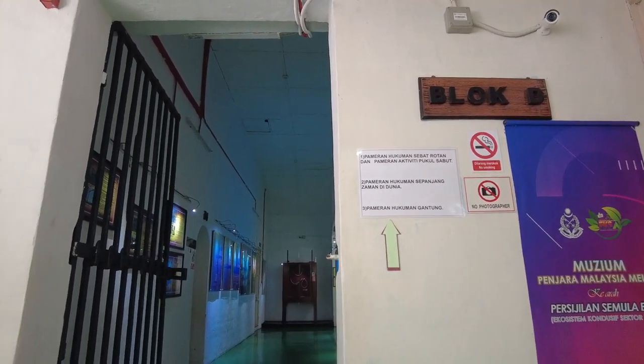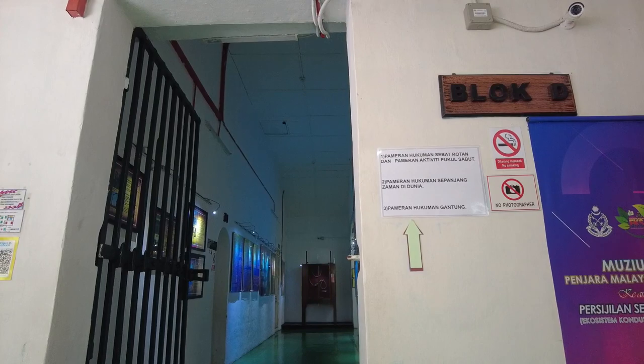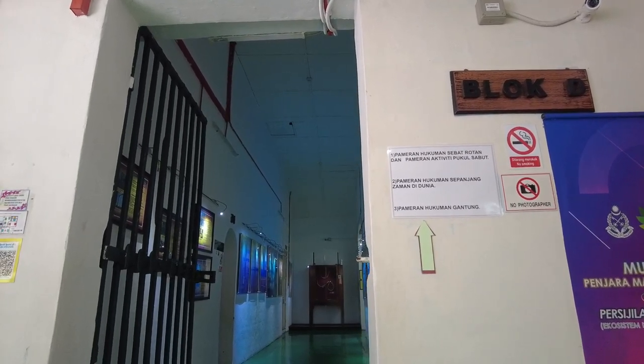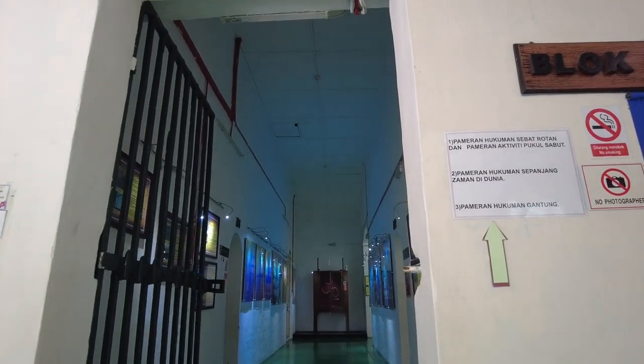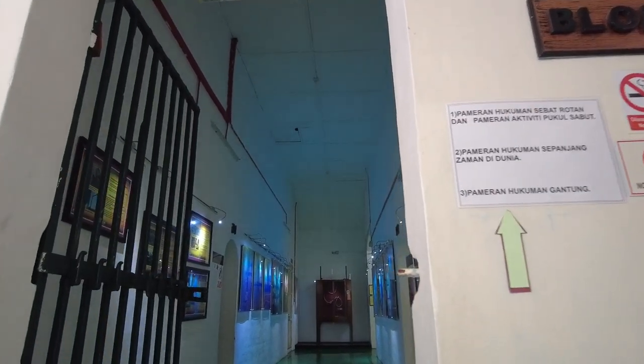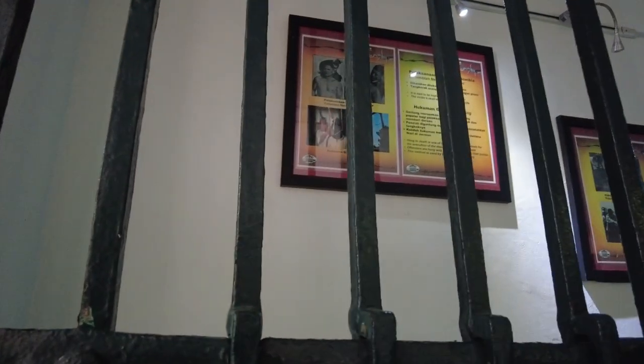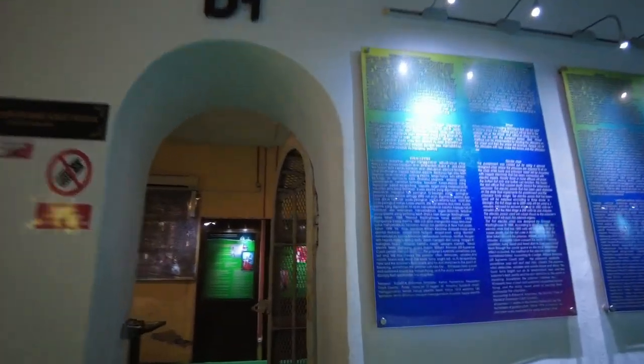Block D, and this is where you get caning, and for those with life sentences, it's over here. This is one very big. Okay. Oh, this is where the caning is.